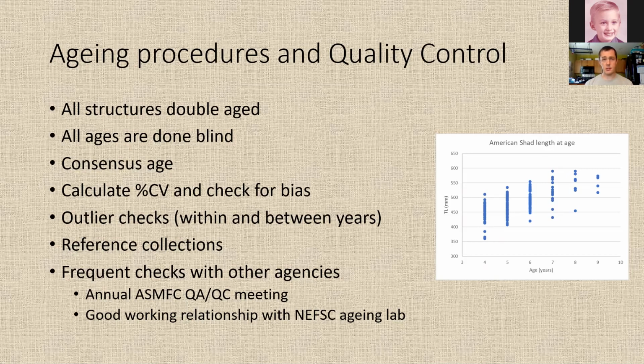So we have collections of, it depends on the species, but between 200 and 500 samples for a given species that we age a subsample of before we start in for the year to make sure that we don't have any discrepancies from how we've aged them previously. And if we do, then we can work those out before we start aging for the year and have a big problem. We also run frequent checks with other agencies.